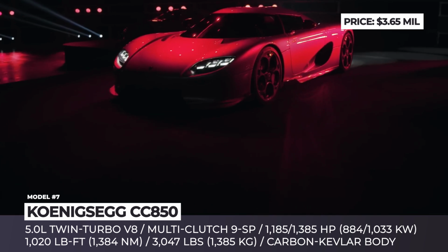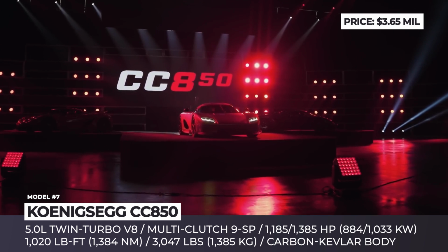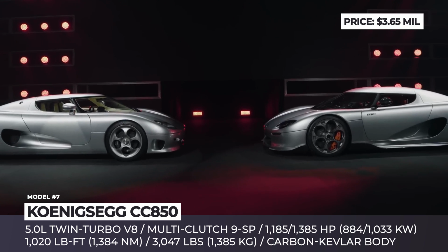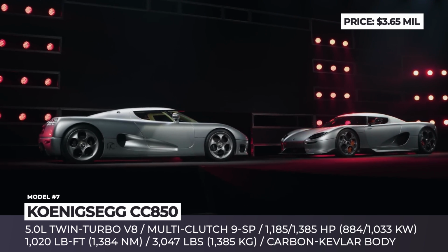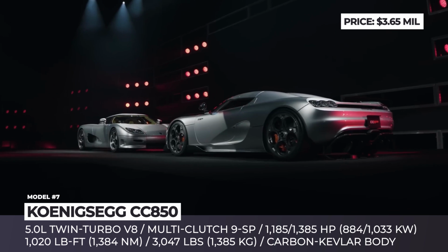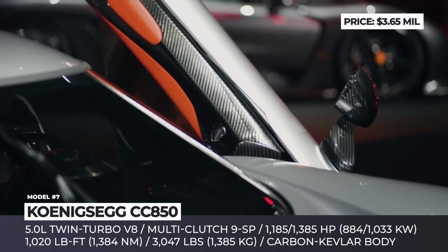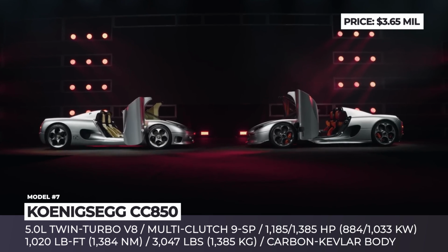It allows you to shift through 6 preset gears manually, or does all of the work itself when in the 9-speed automatic mode. Of course, the newcomer has a carbon fiber monocoque, carbon Kevlar body, there is an active deployable wing that can generate as much as 455 pounds of max downforce, and the staggered wheels house huge 16.1-inch brake rotors.